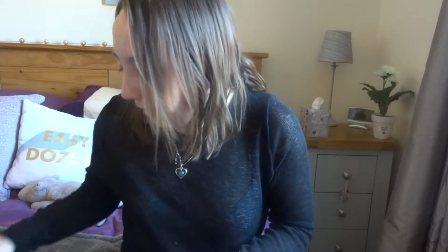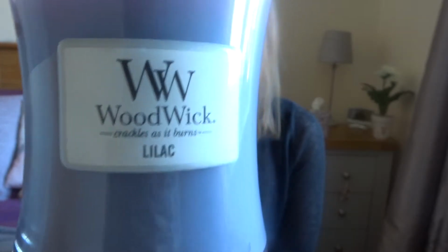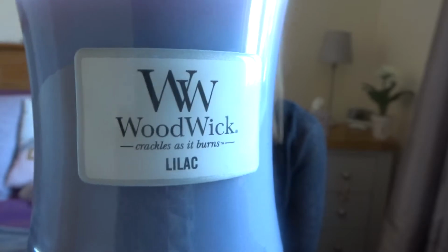And the last one is one I've never bought before, much like the Marmalade and the Daffodil Daydream, those two I've never bought before. This one I've also never bought before, and it's part of the Woodwick brand, and it's in the scent Lilac, or Lilac, however you decide to say it. And it smells really, really lovely. Again, I'm repeating myself, but very fresh, very floral, perfect for spring. So yeah, looking forward to lighting that.